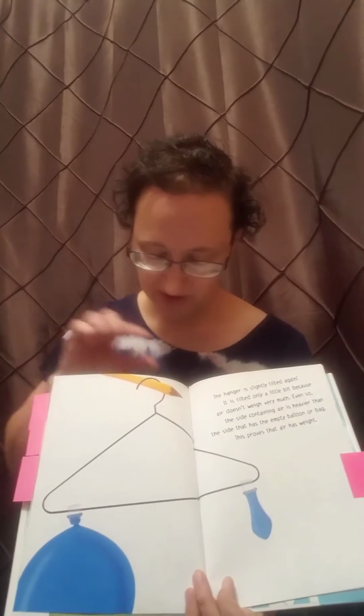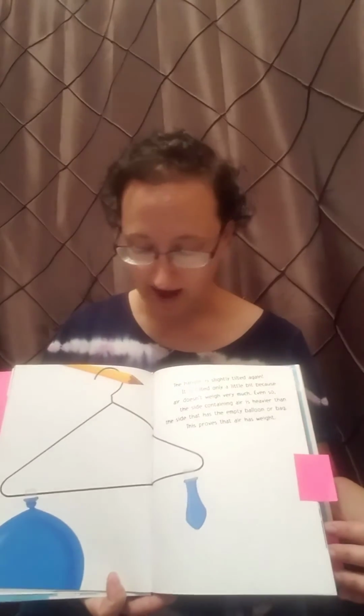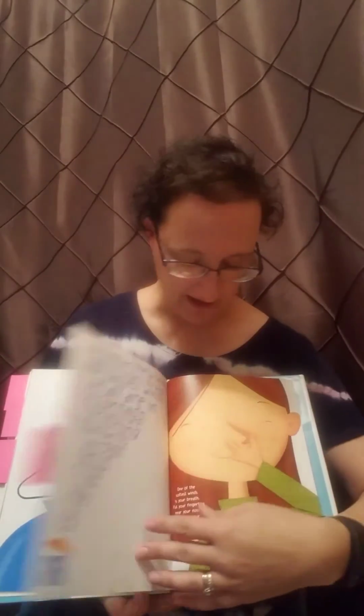On this page, she's explaining, and there's a picture of how you can use a coat hanger just hung on a pencil, and then you tape an empty balloon on one side. On the other side, you tape a balloon that's been blown up, and then as you hold the pencil, you can see that the filled balloon that has air in it is slightly lower, so we can use that to prove the fact that air has weight to it, and I thought that was really good.